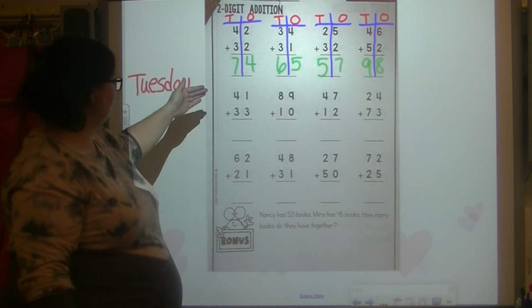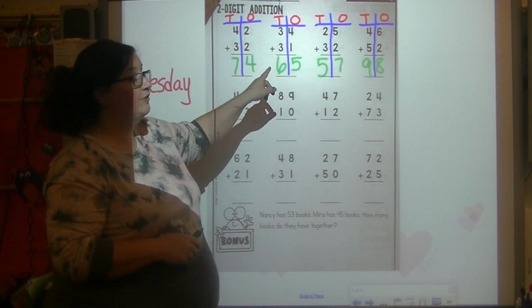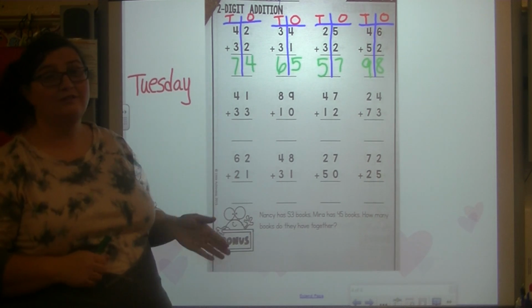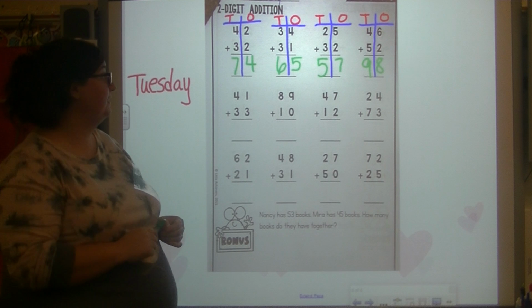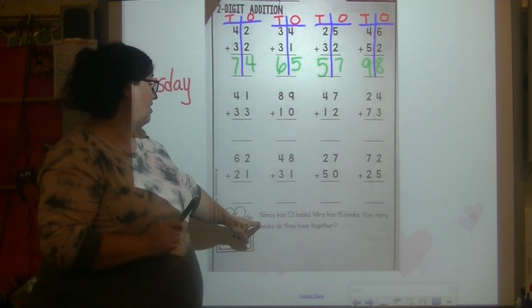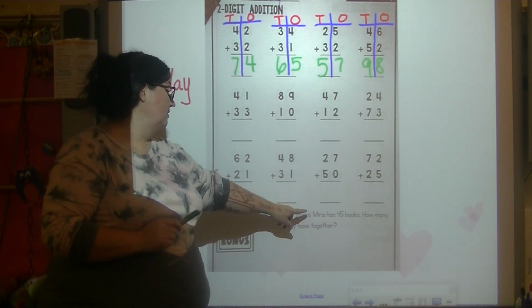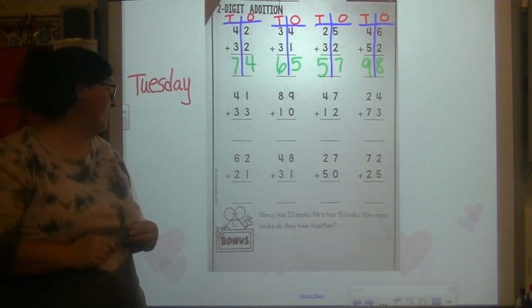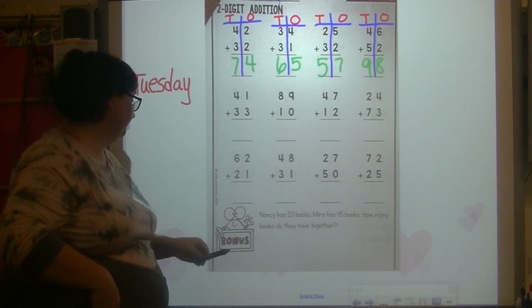All right, you're going to complete the rest of your page independently. Don't forget to set up your chart to divide your tens from your ones so that we don't get them mixed up, okay? Also, Nancy has 53 books. Myra has 45 books. How many books do they have together?